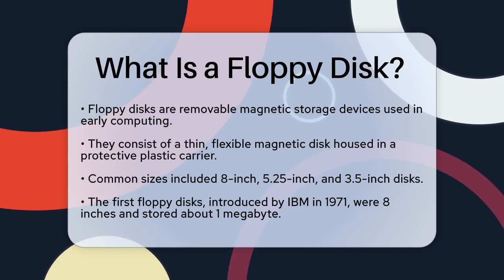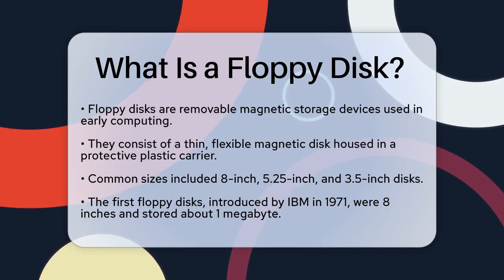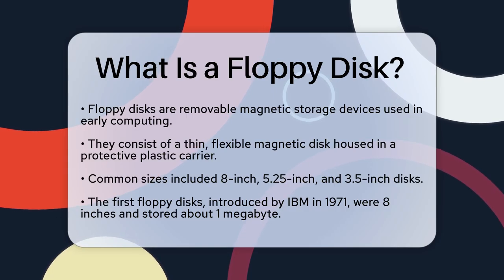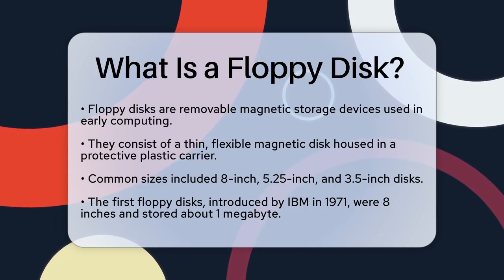A floppy disk, often just called a floppy, is a type of removable magnetic storage medium. It's made up of a thin, flexible magnetic disk sealed in a rectangular plastic carrier. This carrier is designed to protect the delicate magnetic disk inside.